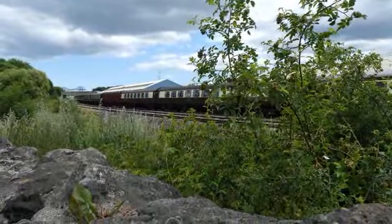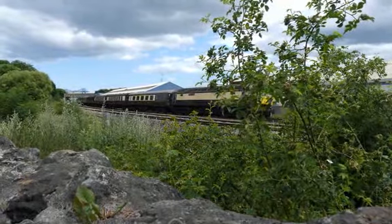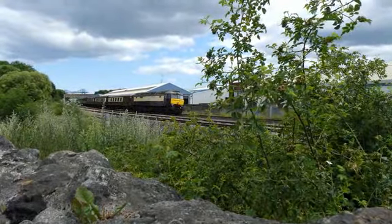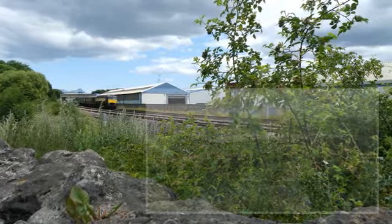to film the Saltburn Rail Tour's empty stock move from Carnforth. Even a quick dash to Middlesbrough wasn't quick enough. This is what I should have seen, as captured by Paul Merton.